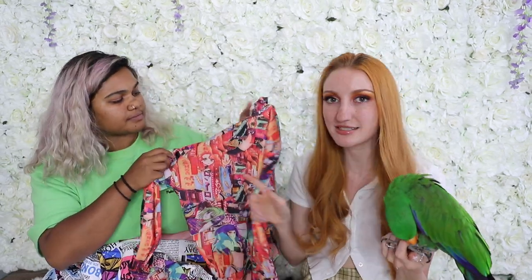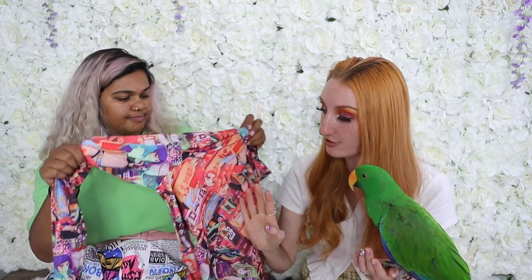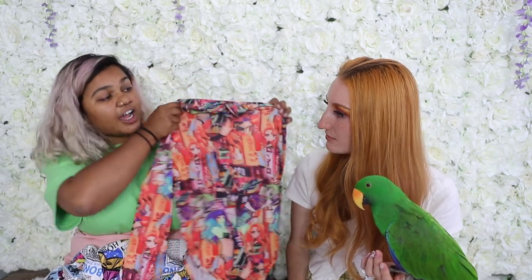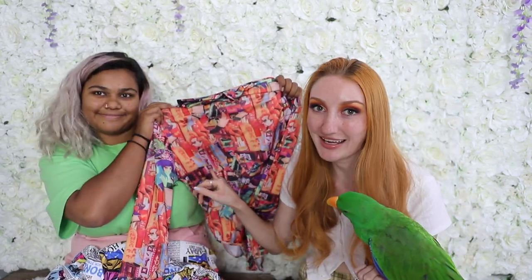Very stretchy, but this is the type of fabric that when it stretches, it becomes sheer. As you stretch it, it gets these white lines and you can kind of see through it. However, the design is beautiful. Interesting design. Look at these little anime girls. It's got anime girls with red hair.